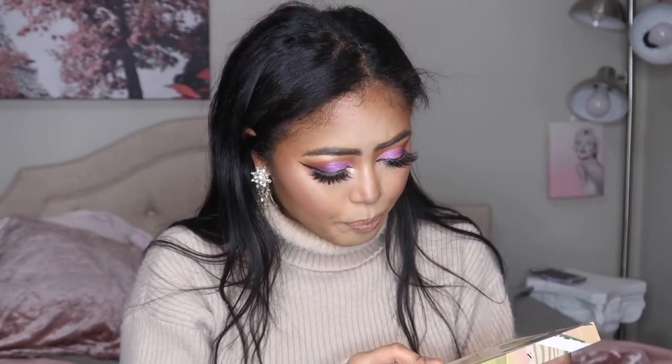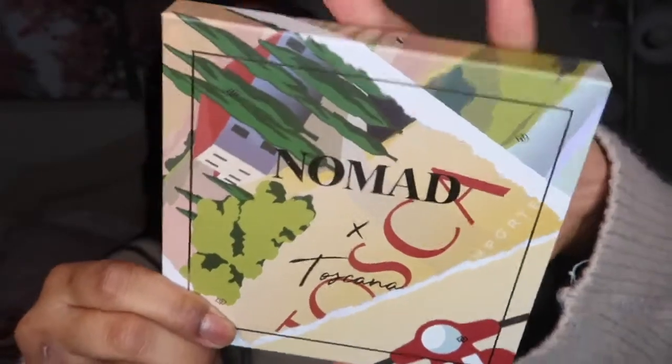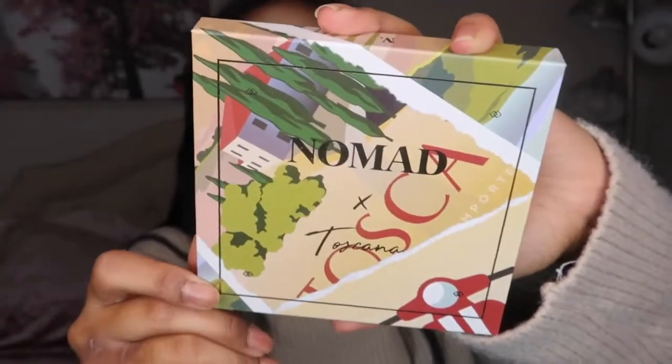All right. So the last thing that I have in here is from a brand called Nomad. And I guess it says Nomad. Why is everything so hard to pronounce today? Nomad Toscana? Oh, I so butchered that. This is what it looks like. Very, very beautiful and vibrant packaging. Love that.